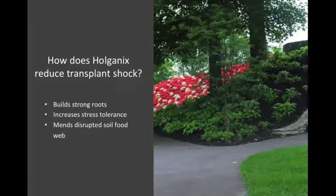So how does Holganix reduce transplant shock? Well, first of all, the way I would do it if I were myself planting summer annuals in my garden at my house, I would use Holganix as a transplant water, and put the plant in the hole that I've dug and pour some Holganix solution on and cover it up, as opposed to just using water by itself. If I were transplanting balled nursery stock, should you dip it? In that case I would spray the ball and put the solution in the hole when I put it in.